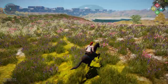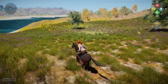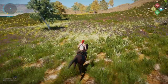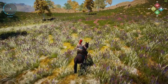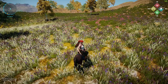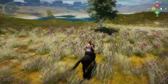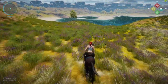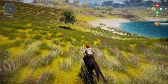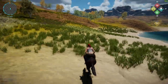Alright, looks like we are on the far side of the compound now. Alright, what the hell are those? Okay, this is a different kind of monster. It walks on two legs. Okay, that's funky. Some kind of raptor type thingy. Yeah, let's not deal with that right at the moment. Yeah, I kind of want to see where and what we can deal with here, guys.